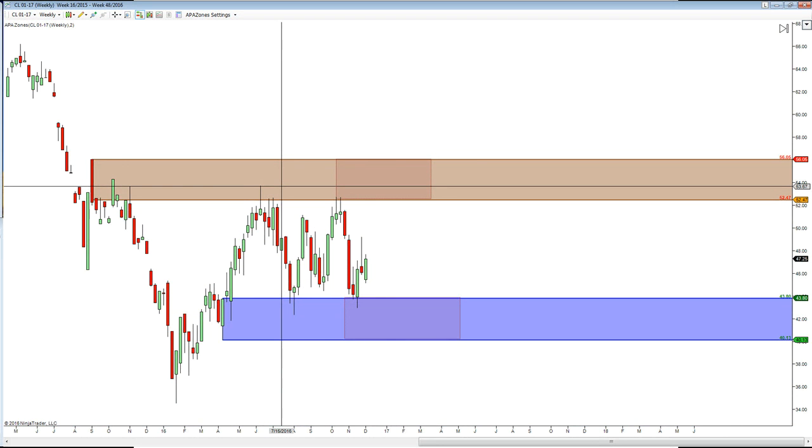Looking at the crude oil market here on the weekly time frame, you can see that we've been bouncing back and forth from the 51 down to the 45 level, back and forth. As we come into the week following Thanksgiving, I'm looking for price to continue on up into the $50 range and really looking at a retest of the 51 to 54 weekly supply level.